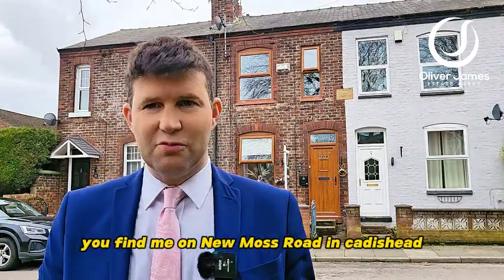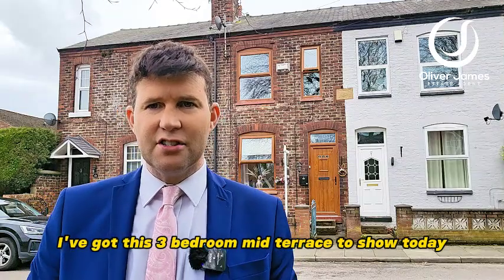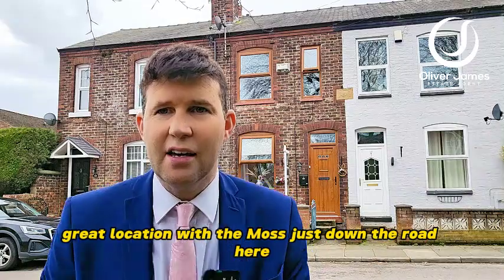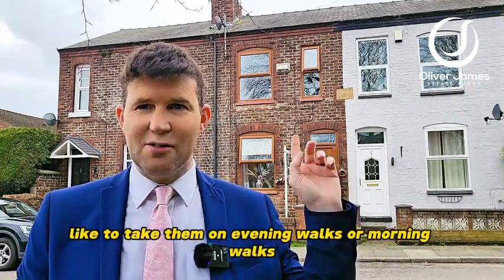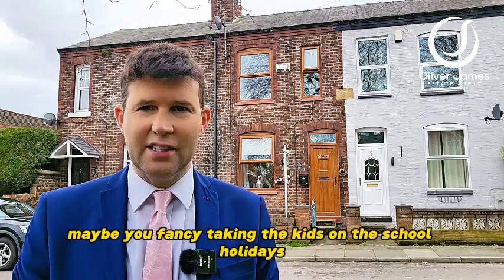You find me on New Moss Road in Cadishead, and over my shoulder I've got this three bedroom mid-terrace to show you today. Great location with the moss just down the road here in walking distance. Ideal for those who have got dogs and like to take them on evening walks or morning walks, or maybe you fancy taking the kids on the school holidays down onto the moss.